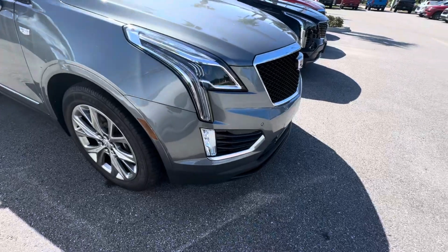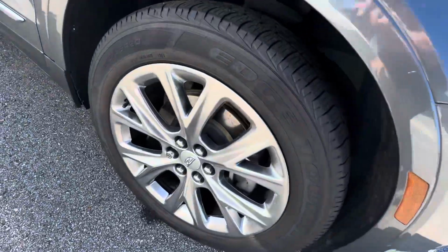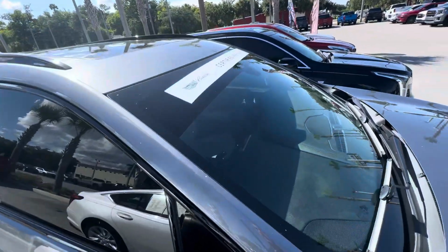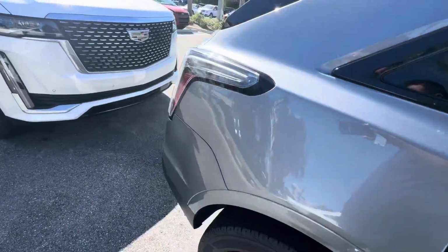Headlights, dome lights. Tires and rims, no curb rash. This is a CPO vehicle, as you see right here, complete certified. Let me swing it around for you.